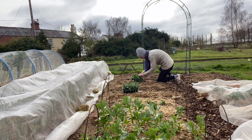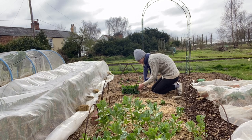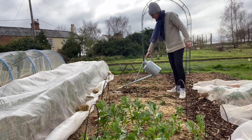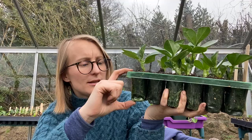Whilst obviously they would prefer no disturbance, they would prefer root trainers, it doesn't mean that you can't grow them if you don't have these, or if all your direct sown get eaten by mice or whatever. It's fine. So I grow peas in quite shallow trays, and they're fine. I usually grow beans in these, so they're maybe 7-8 centimeter deep, and they're fine.